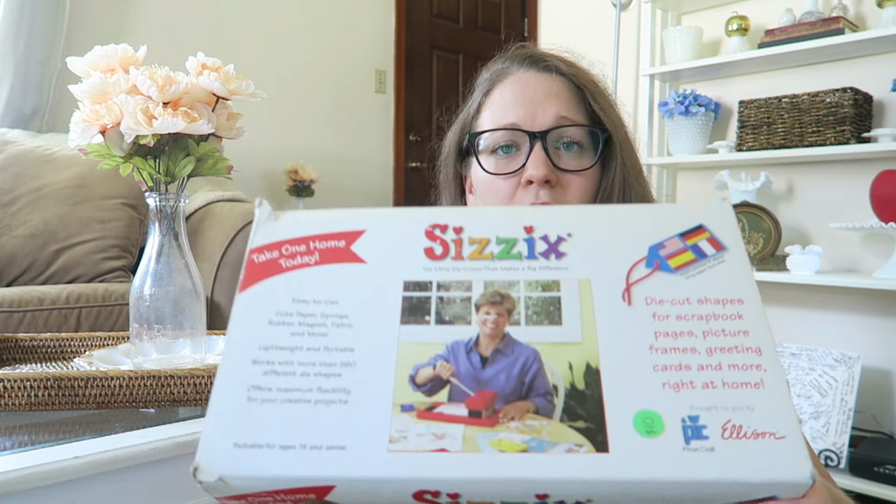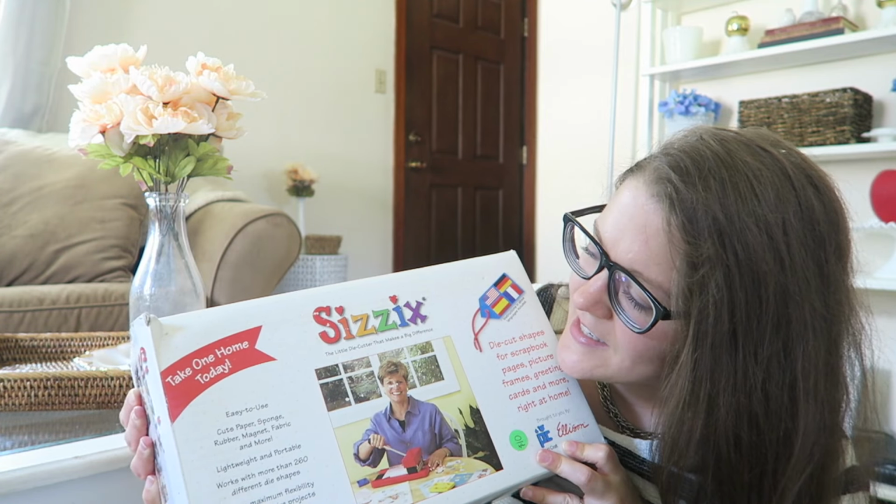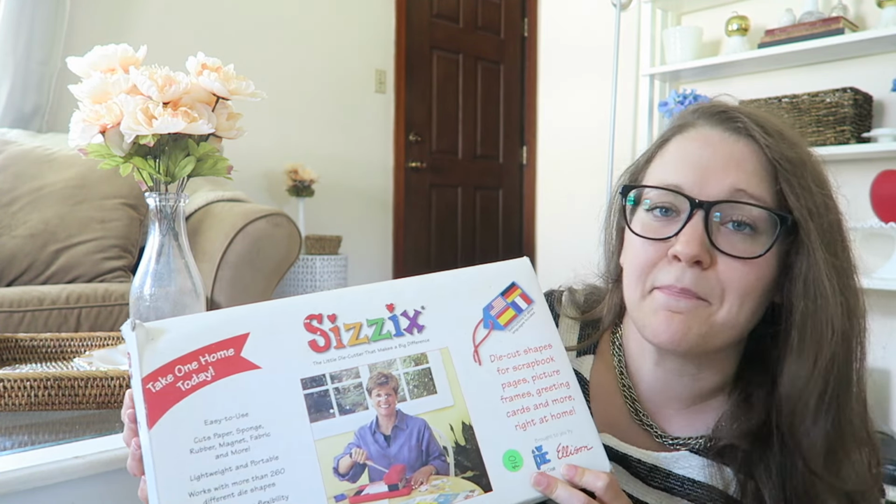It says that it was $10 on there, but I'm not sure that I paid that much. I don't think I did. I think in total I paid like $15 for everything, so I really don't think I paid $10 for this. It is called the Sizzix, and it says the little die cutter that makes a big difference.